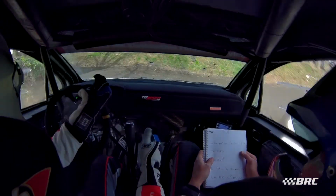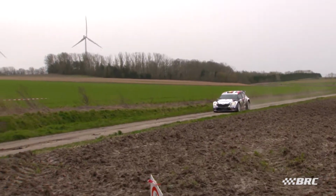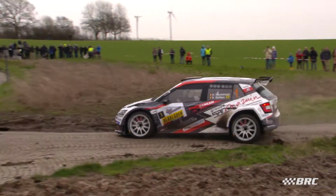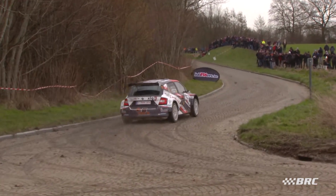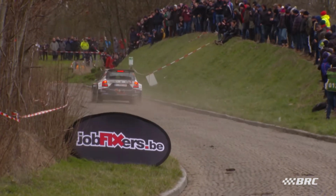I've won 5 now, and I'm sharing the record with 2 other drivers. But I'm not going to take too many risks. I want to be at the finish here and see where we end up. Princeton sharing the record with Snijers and Peter Chun. Adrian Fourmaux in 2nd position after the first loop.